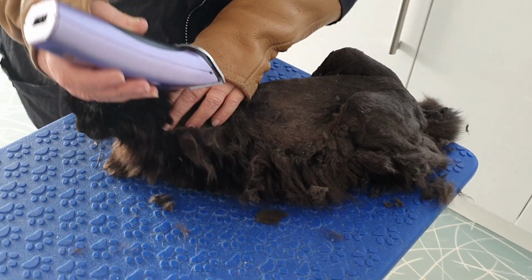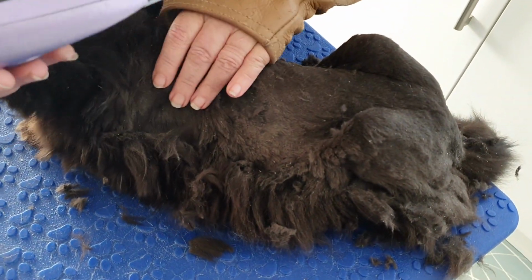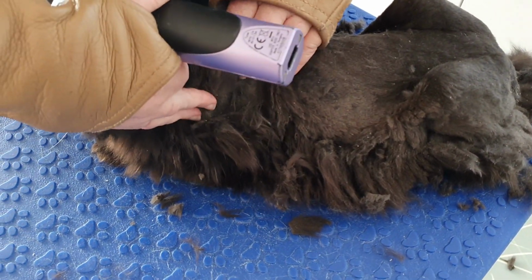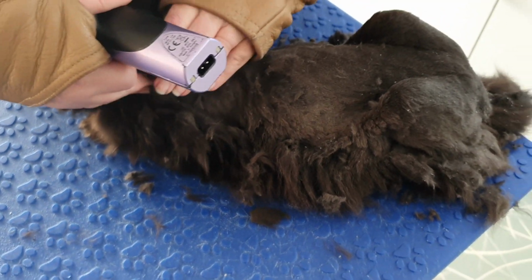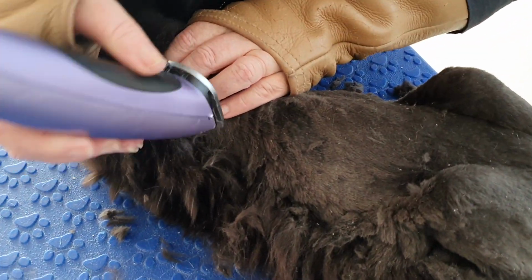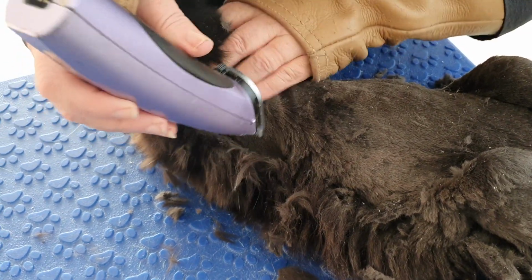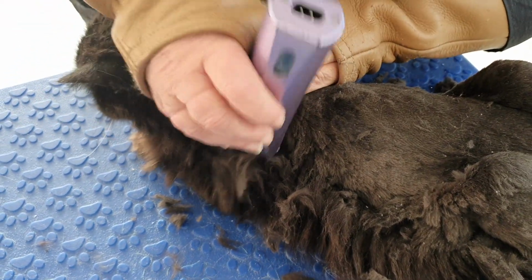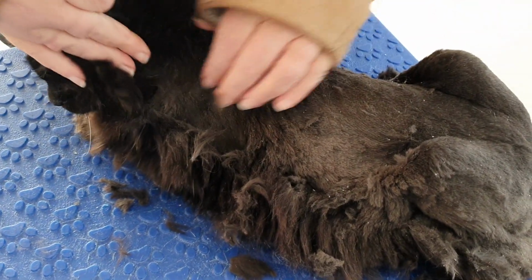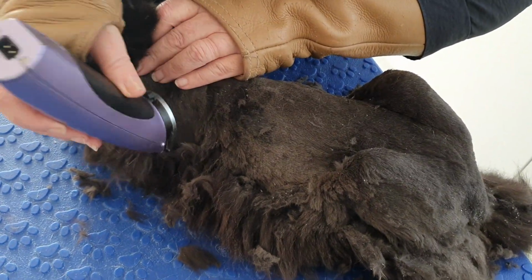Of course, a cat's skin is very, very thin, and on the elderly cats it's very saggy as well due to their age, so it makes it a very tricky job to try and keep the skin taut enough for the clippers so we don't catch her. Which is why we always say it's better to be preventative, to stop them getting to this stage, rather than trying to do things after.